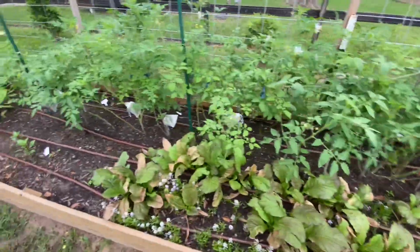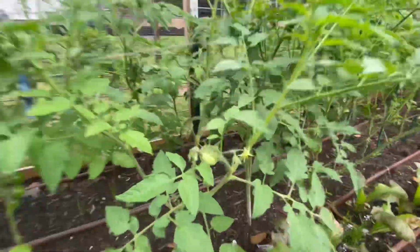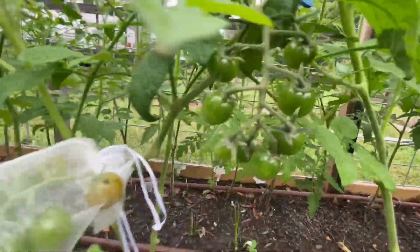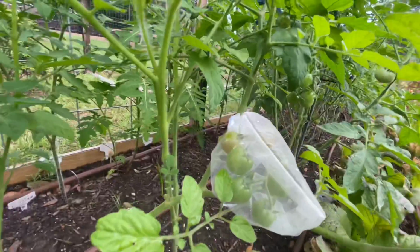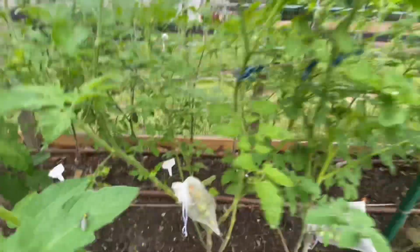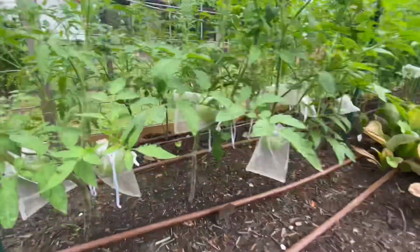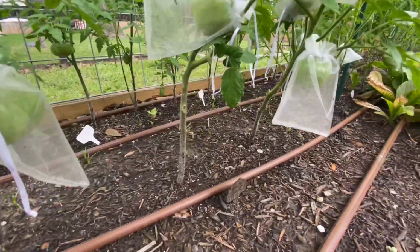So tomatoes. What is that? Vintage wine. Very pretty. And my Super Sweet 100 going gangbusters. I did eat some the other day. I had a truss that was ready. These are getting there. Let's see. Oh yeah, that one's getting there. So yeah, these are looking good. Black Krim. Got quite a few large specimens here.